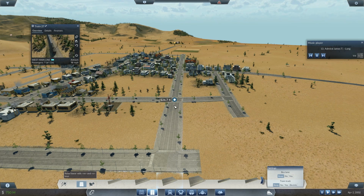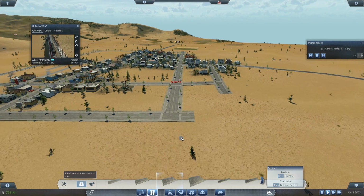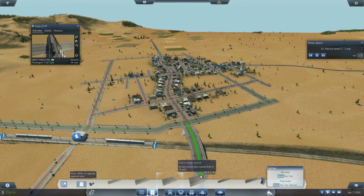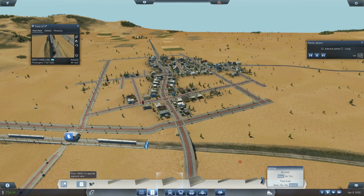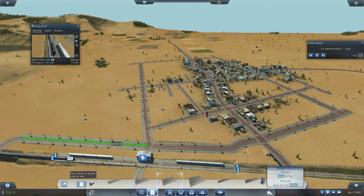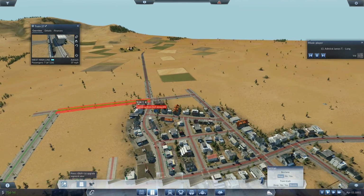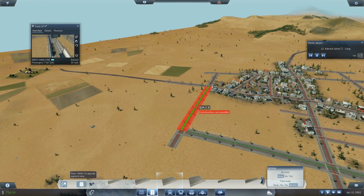Why the game thinks you got to curve everything. Oh, that looks good. All right. Now let's get our magic tool out. Give me the magic wand. The magic wand is going to add some electric tram to this big track. And we're also going to widen out the rest of these roads. Everything that's going to be tram is going to be nice and big and fat.